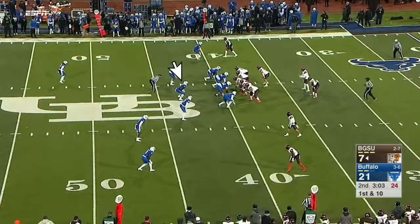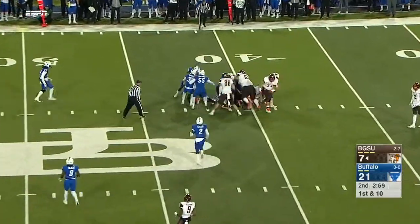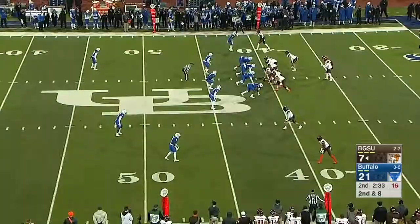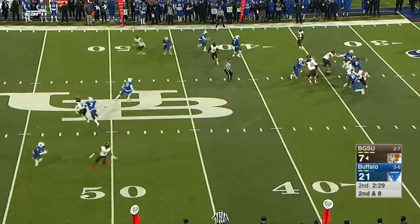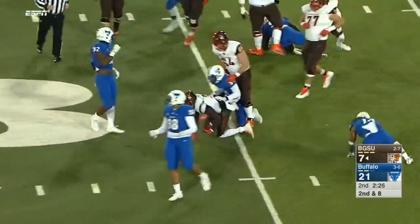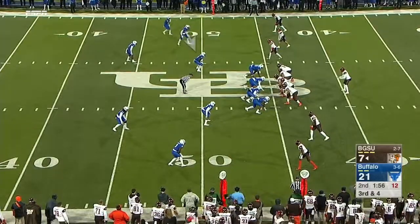Thrown by Jarrett Dagey. 23 straight games with a catch for Miller. First team All-MAC receiver last year. Back on the ground. Over 1,000 all-purpose yards on the season. Dagey's got to get rid of this football quickly. He does just in time. It was Guyton over the middle. 3rd and 4 for Bowling Green.